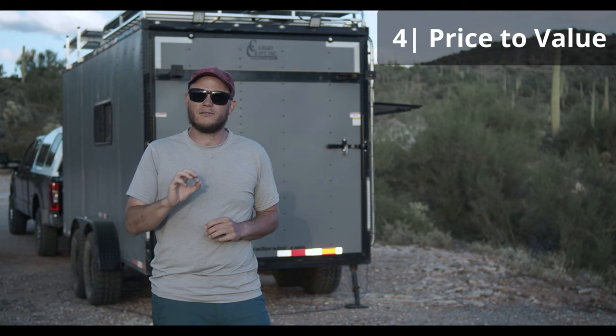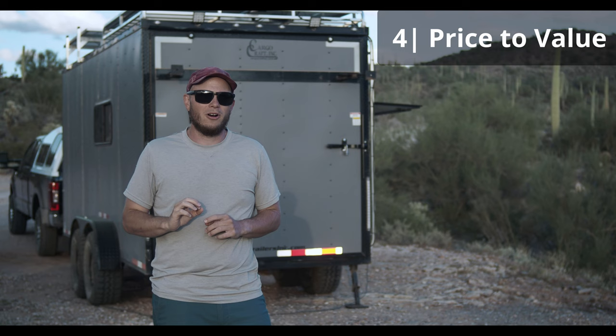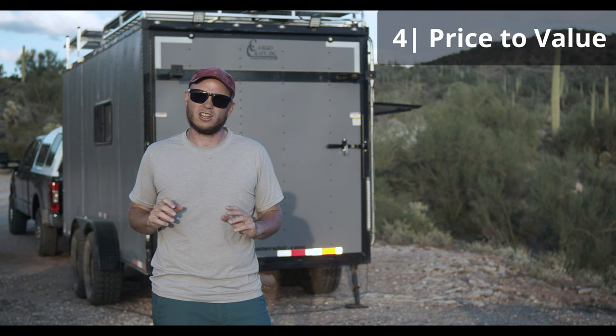So, getting the most bang for your buck. Now, a lot of the RVs that we were looking at, we were looking brand new, they start around $40,000, $50,000 and go upwards to about $100,000. That's kind of like the range that we were looking in.